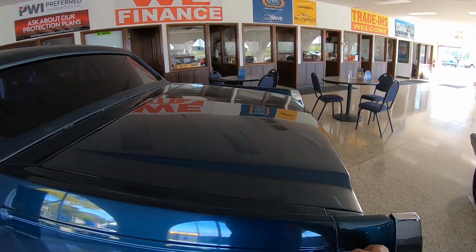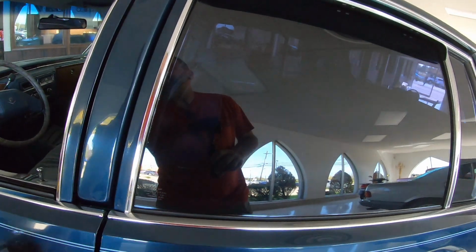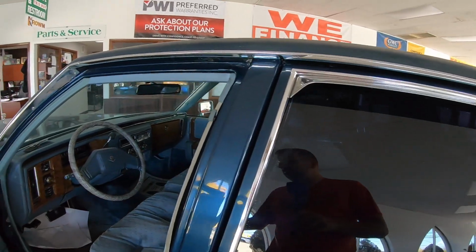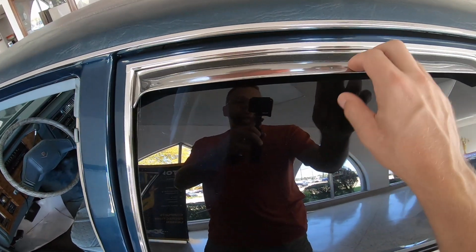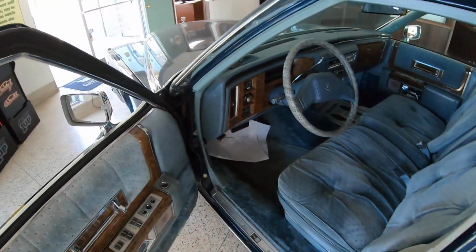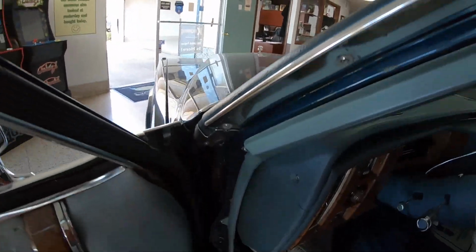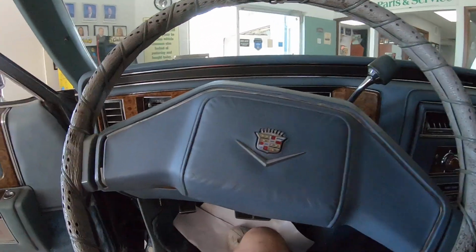Pinstriping on it, and you can tell this has been on here a long time. Sometimes when they get them in, they put them in storage for a little while until they can get around to them. Old school rain gutters, the old metal ones. I don't think they make these anymore. But this is the kind of car you don't drive when you're tired. You will fall asleep in it.